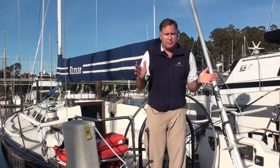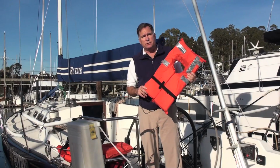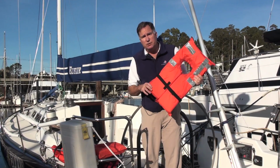When we talk about a Type 1, we're talking about the big commercial vests with 22 pounds of buoyancy, really intended for commercial vessels, not recreational vessels.